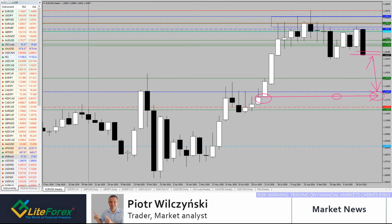Let's have a look at what we have from the weekly chart perspective, because it could be the range we discussed quite a few times, and if we are going to break through that range, right, that's what we are going to get. 115, 114.50, this breakout level over here.